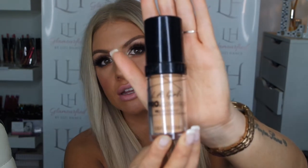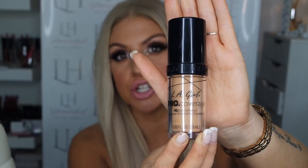So this is what it looks like. I have got this foundation on right now. So I'm in the color Sand. So anyone who's wanting to get the Sally Hansen and put it on their skin, if you're wanting to match that color, Sand from LA Girl is a perfect match. Like I can look in here and I think it's a pretty good match for me. So yeah, if you're wanting to match your foundation to your Sally Hansen, definitely get the Sand in the LA Girl foundation.